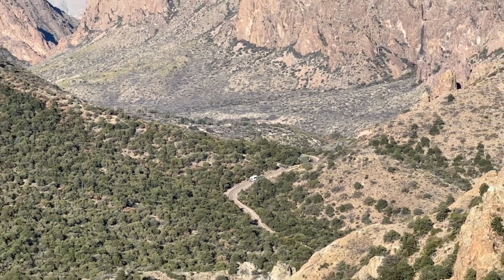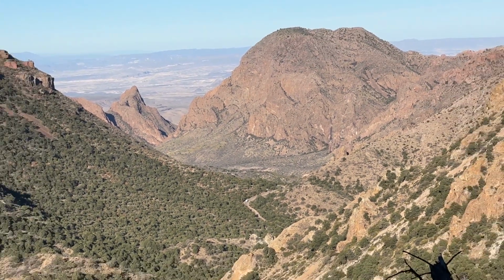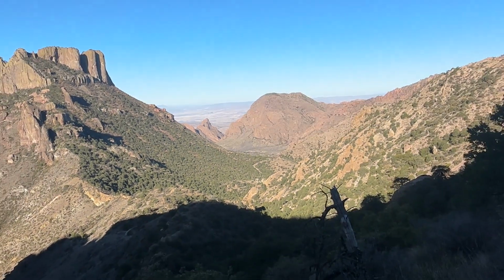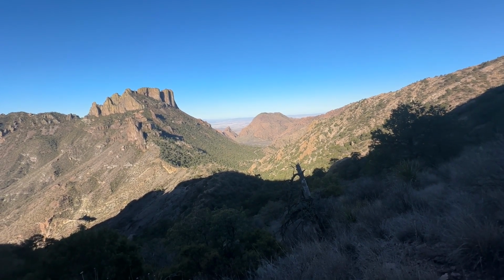Oh, the van's coming to get us. It's a shuttle. We should have taken the shuttle. Oh, wait, where are you going? Hey, why are you zooming out so far? Whoa, whoa, whoa, whoa. Pretty cool.